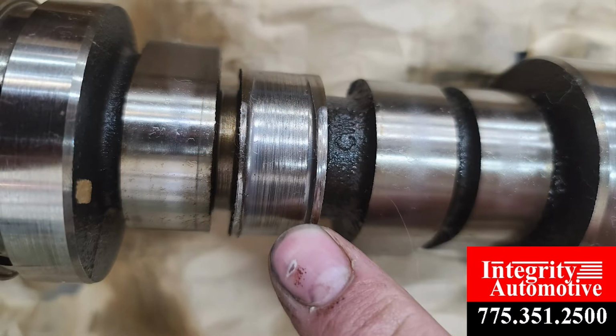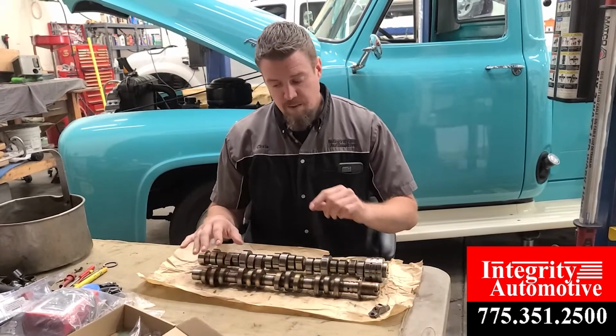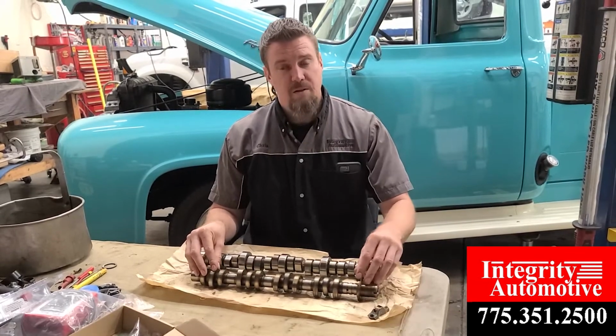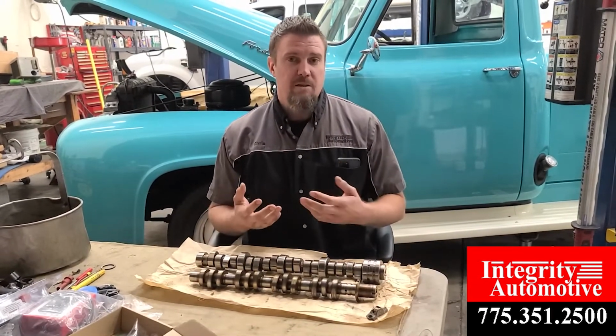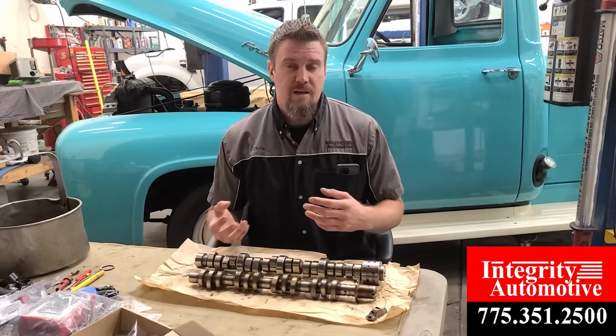The other one is out of a Ford 5.4 3-valve. We had a follower come off and it destroyed the camshaft as well. So this one is also being replaced as well as the followers, so that way we don't have this issue again.